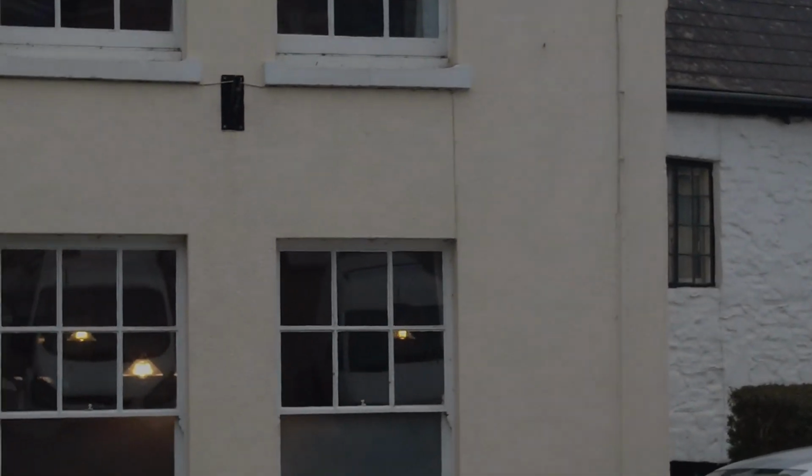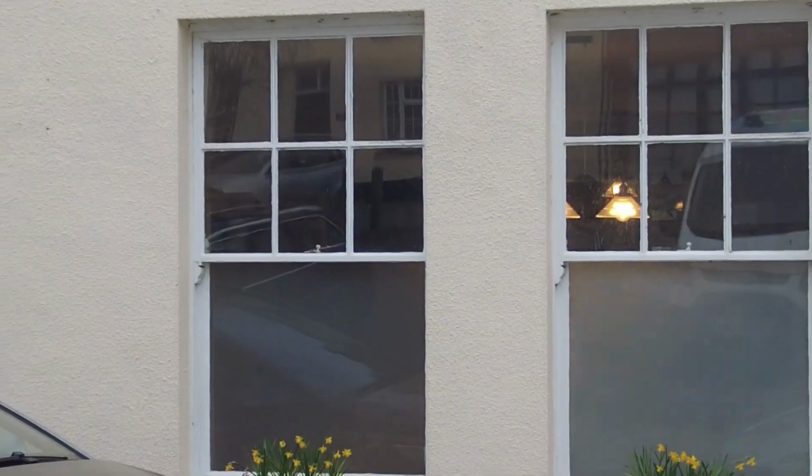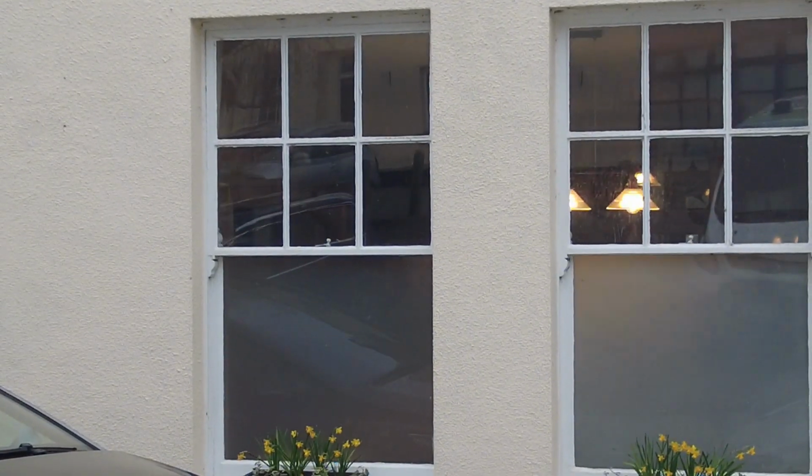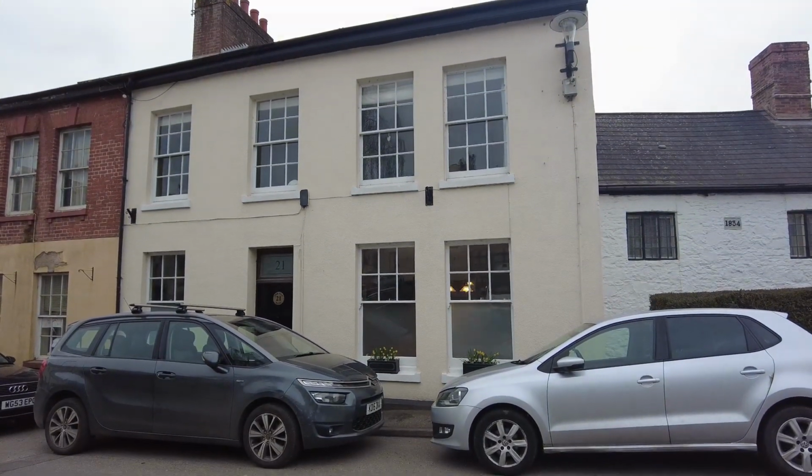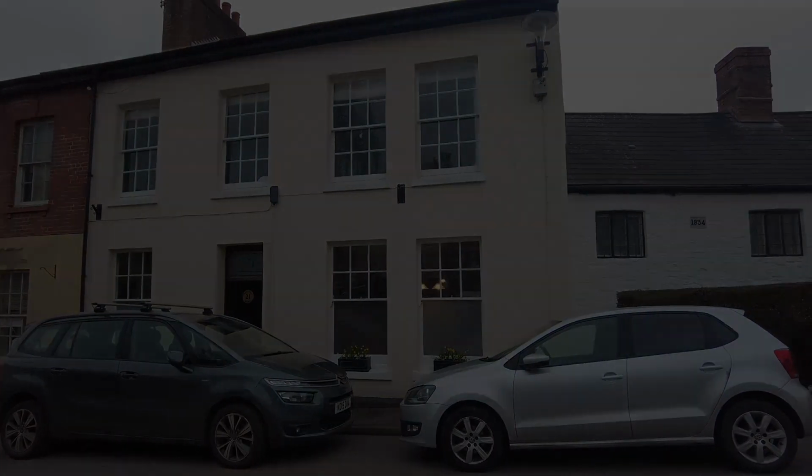Over this side we have the old bank, which again is now a private house. Kind of indicative of the fact that the banks have systematically withdrawn from our communities and disappeared into the ether.